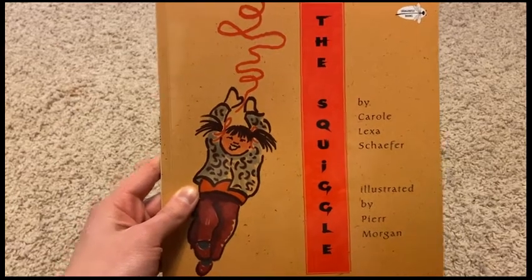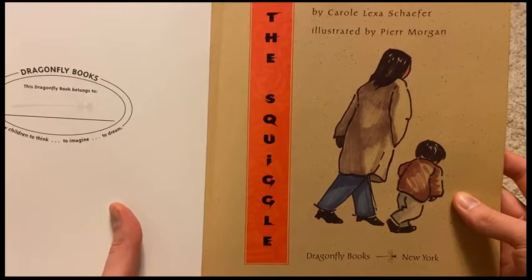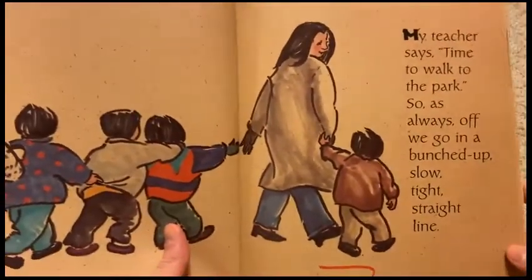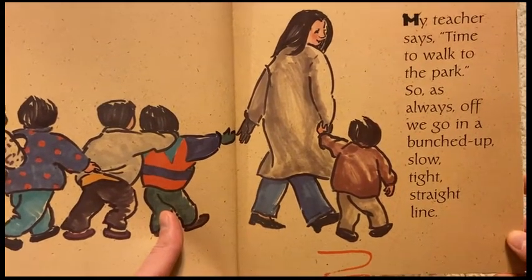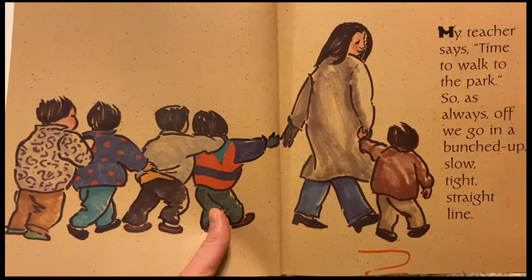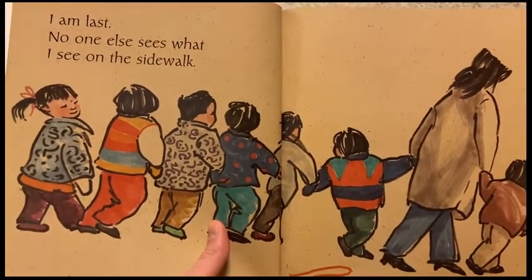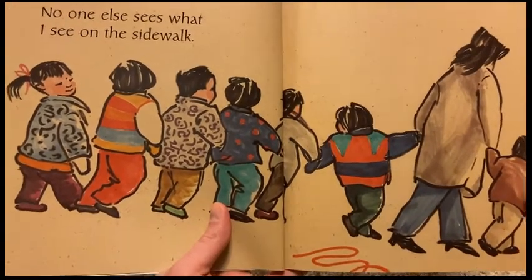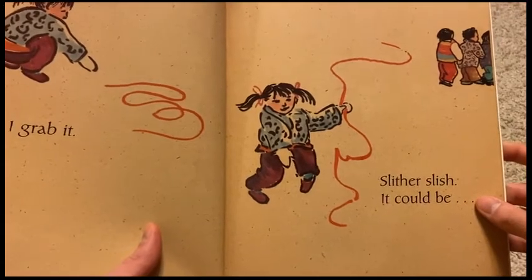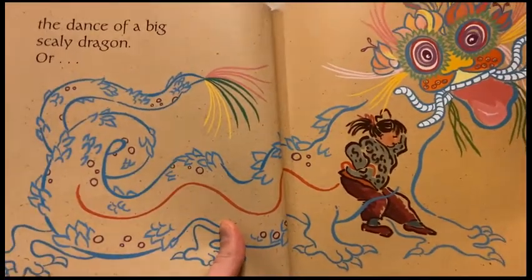The Squiggle. By Carol Lexa Schaefer, illustrated by Pierre Morgan. My teacher says, "Time to walk to the park." So, as always, off we go in a bunched up, slow, tight, straight line. I am last. No one else sees what I see on the sidewalk. I grab it. Slither slish. It could be the dance of a big scaly dragon.